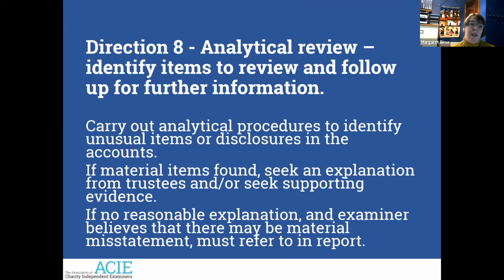Direction 8 is the analytical review, where you identify items to review and follow up for further information. In reviewing that, you might want to have a look at anything that's unusual. Did the charity get new types of income this year compared to previous years? Are there any material differences? And you might want to speak to the charity trustees or gain supporting evidence to give you assurance that the accounts are not materially misstated.